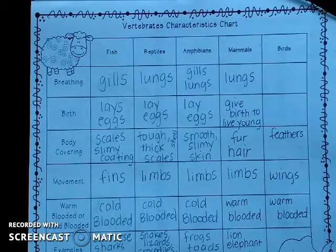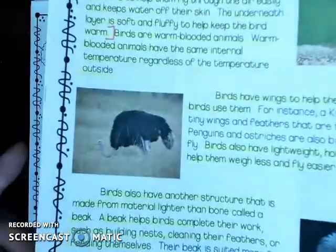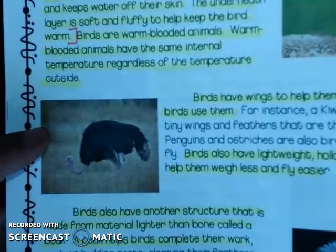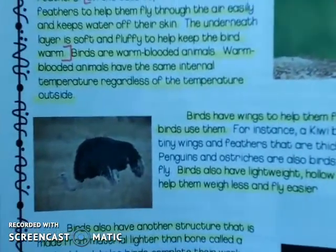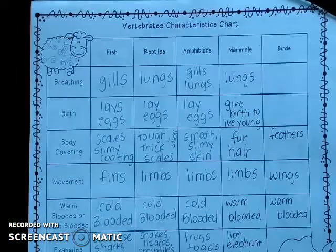All right, but not all of the birds use wings. So for example, if you've seen an ostrich before, this is an ostrich right here. This is a bird, but its wings do not help it fly. It's a non-flying bird. Birds also have another structure that is made from material lighter than bone called a beak. A beak helps birds complete their work, such as building nests, cleaning their feathers, or feeding themselves.